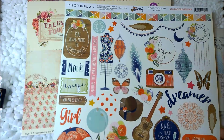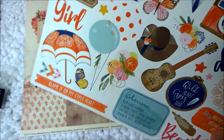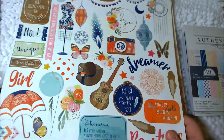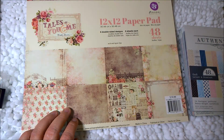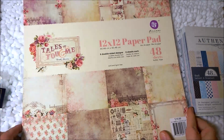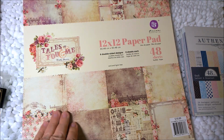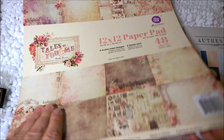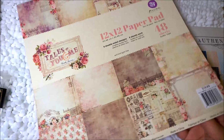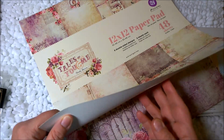You belong among the wildflowers. Then an umbrella, blame it on my gypsy heart, and bohemian, beautiful. I bet if I run out of something, I can mix the Michaels, some of their bohemian stuff, with that. All right, so the last thing I have is this paper pad by Prima, and this is what I used my 40% off coupon for. My husband bought the little gypsy one, and I bought this big one for me.